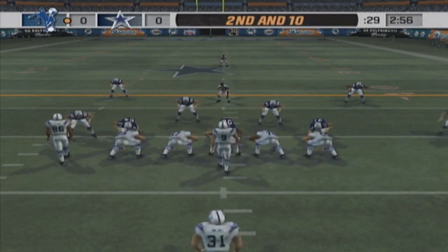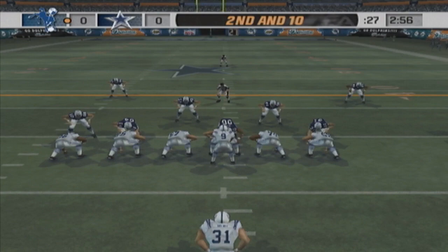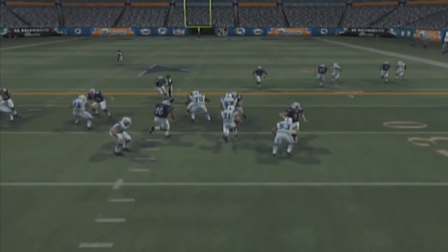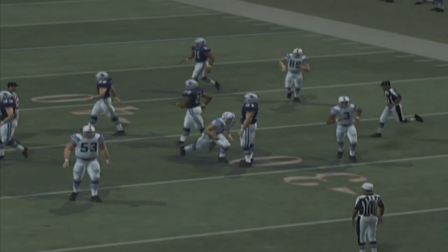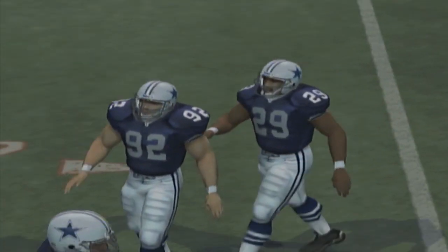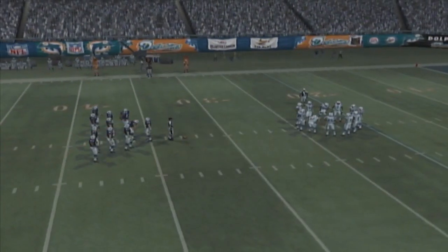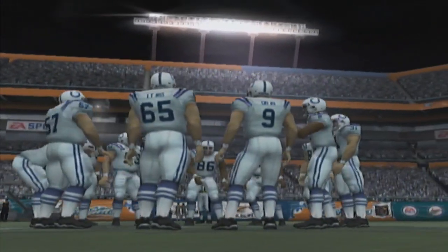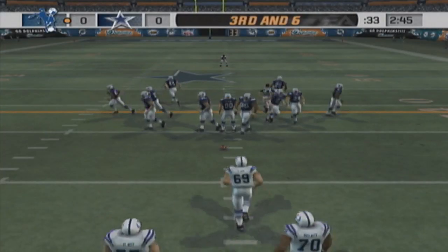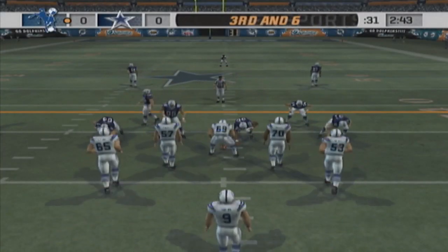Misdirection. They'll spot this one at the 33-yard line. Number 31 rumbles forward for a gain of four. Third and six. Ball on the 33-yard line.